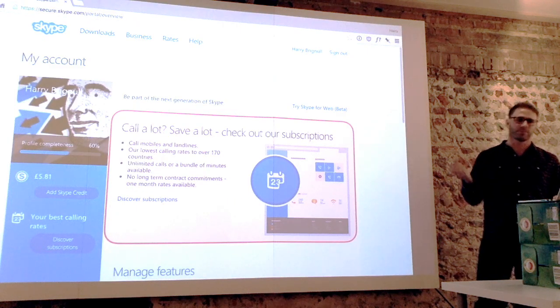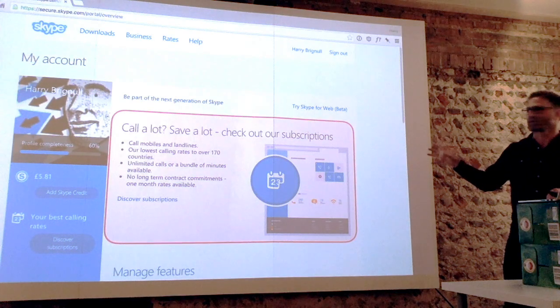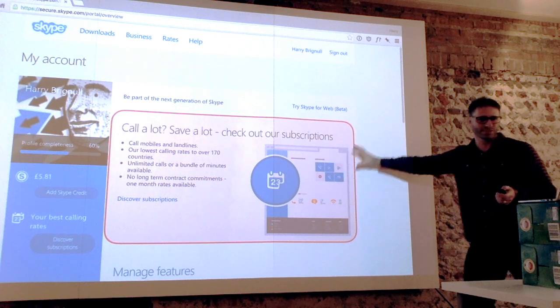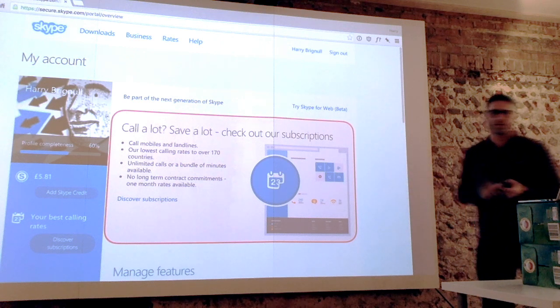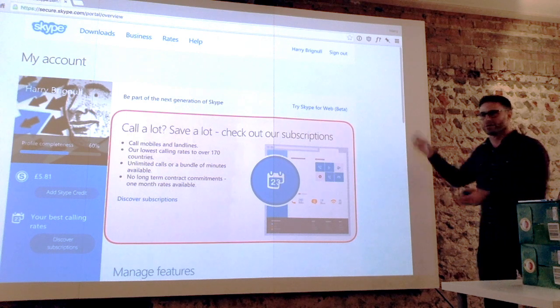Compare that to Skype. Skype.com, it's the world of difference. So this is the website, not the app. When you log into the Skype website, you get this massive sales nudge in the middle of the page. So they really, really want me to buy a subscription, right? They know what they want. They clearly think it's more important than whatever I wanted to do when I came to the site.